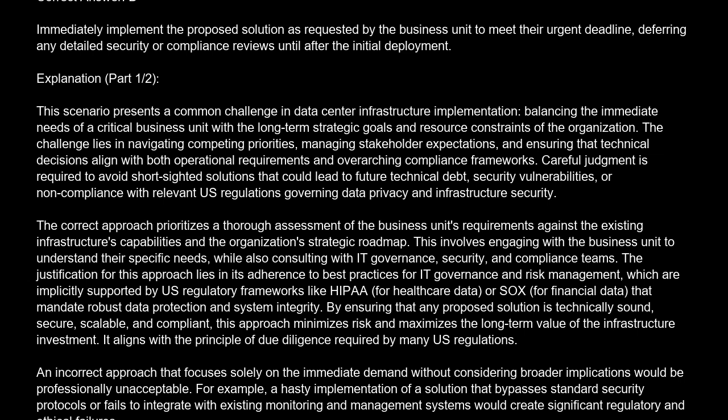The correct approach prioritizes a thorough assessment of the business unit's requirements against the existing infrastructure's capabilities and the organization's strategic roadmap. This involves engaging with the business unit to understand their specific needs, while also consulting with IT governance, security, and compliance teams. The justification for this approach lies in its adherence to best practices for IT governance and risk management, which are implicitly supported by U.S. regulatory frameworks like HIPAA for healthcare data or SOX for financial data that mandate robust data protection and system integrity. By ensuring that any proposed solution is technically sound, secure, scalable, and compliant, this approach minimizes risk and maximizes the long-term value of the infrastructure investment. It aligns with the principle of due diligence required by many U.S.